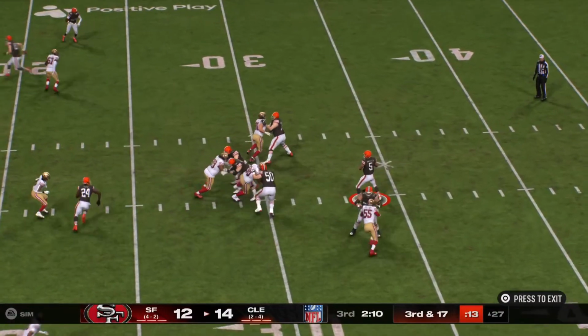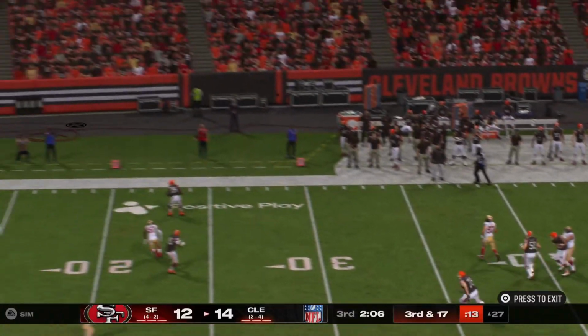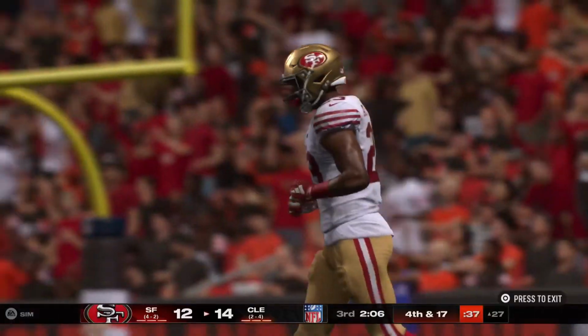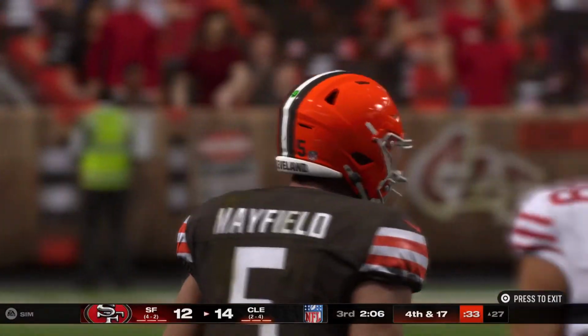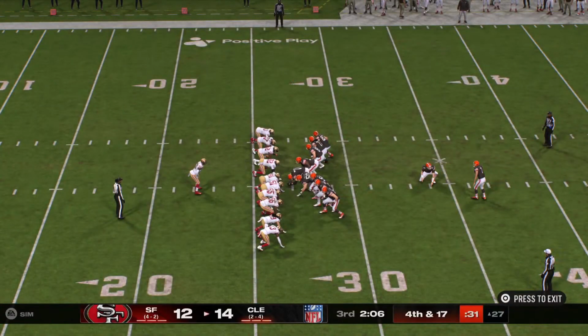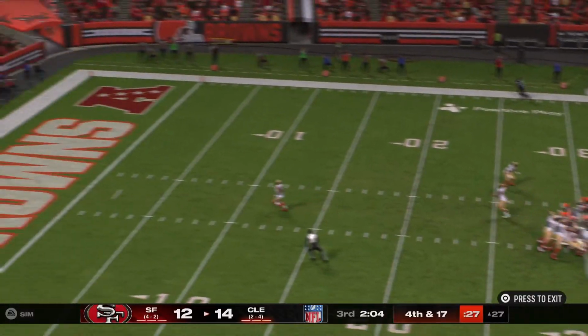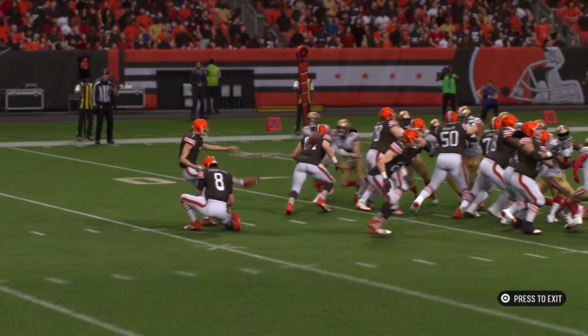To throw, Mayfield. And incomplete. He had nowhere to throw, so he just tossed it away. But that brings up fourth. I see the surprise in your face there, partner. That is a rare incompletion from him. He's been on point this entire game. He has percentage completion-wise way up. Not that time. Hopkins' kick is good, and that will push the lead up to 5.